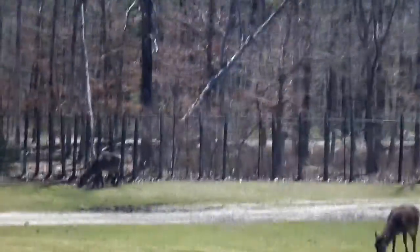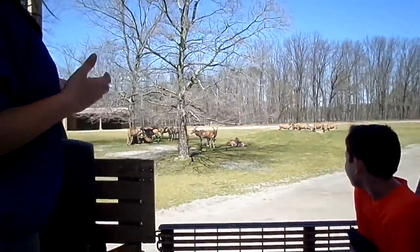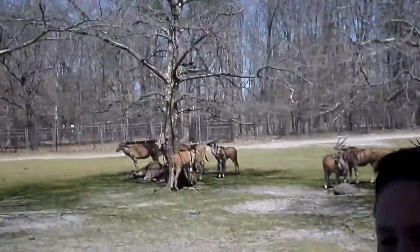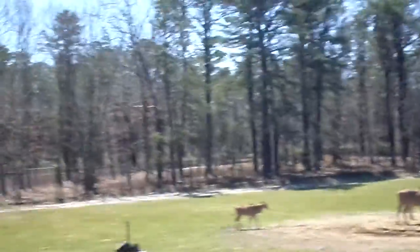Over here on our right-hand side, we have our common eland. They are considered to be the largest antelope species. Sorry about that, guys. Getting a little ahead of myself. They can weigh about 2,000 pounds. Now, because of their size, they don't really run very fast, but they are very accomplished jumpers. They can jump about 8 feet in the air.